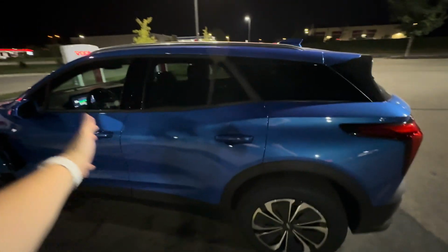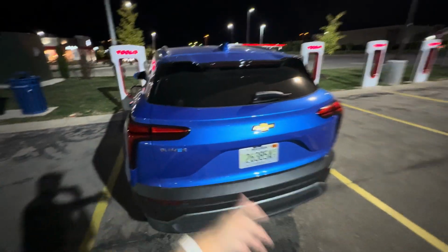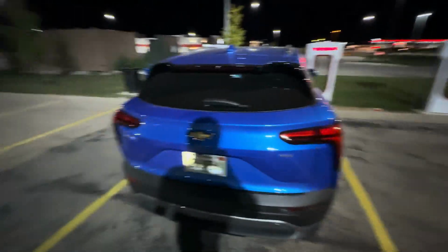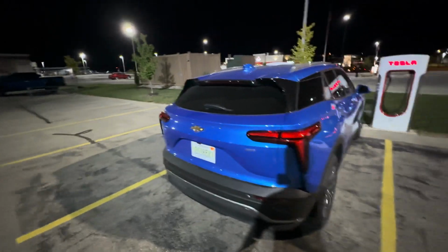Around the outside, we have pretty handsome styling. We do have a rear wiper, which some of the EGMP cars do not have. We've got the pretty nice little Ultium badge with the little signature there of the 3 bars. You can see all-wheel drive trim. We're up in Wisconsin. Interesting that they have EV hybrid license tags, which I didn't know was a thing.